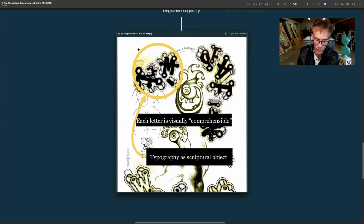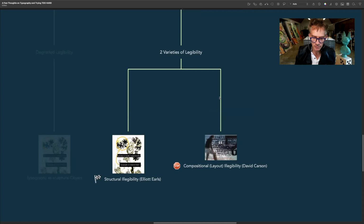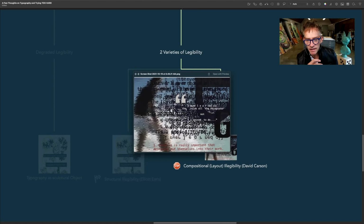So how is this different, right? If we look at, and I can't believe I'm mentioning his name, here we have the victory flag, and here we have the stop. We have illegibility. We have this layout illegibility, or compositional illegibility. And this is the thing that I see over and over in contemporary graphic design that is attempting to be formalist avant-garde, for lack of a better expression.